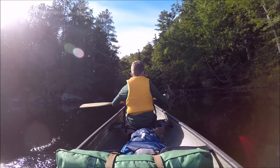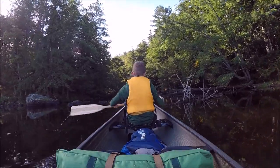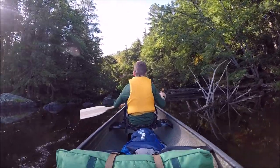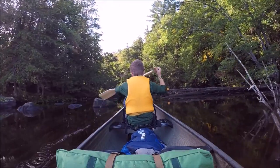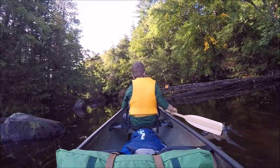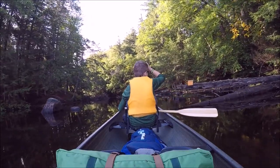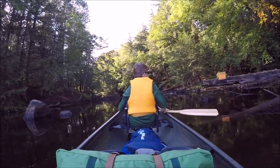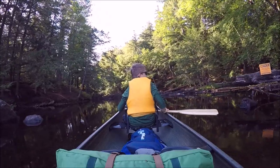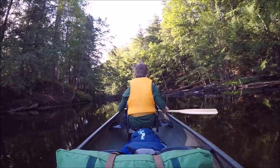Alright, so this is going to be very important for you to keep eyes on rocks, okay? And you'll need to do maneuvers like the pry, the push away, the pull. Alright, let's read what this sign says here. So I guess you can have a motor through here.